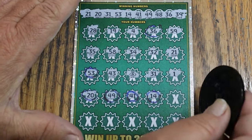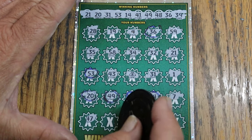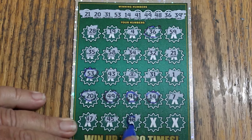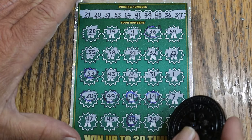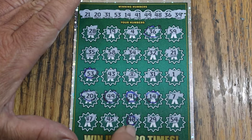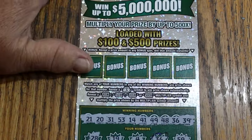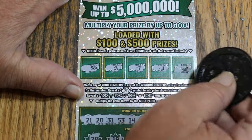I'm making double sure I'm not making mistakes. 14. Okay. 7. 47. 45. 48. Yes, indeed. Another one. 29. Nope. And 54. So, what does that give us? We got 1, 2, 3, 4, 5, 6, 7, plus the money bag. I like this. Let's see what happens up on top. Nope. Nope. Nope. Nope. And no.